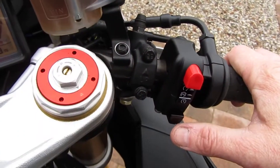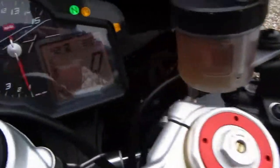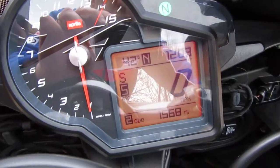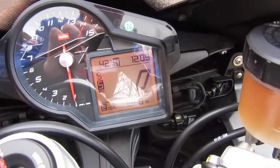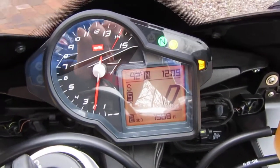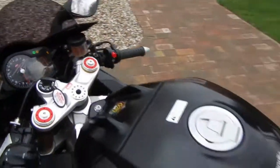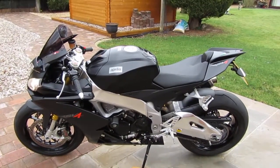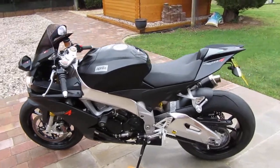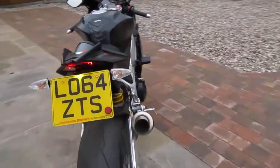And on the right hand bar here, the starter button, we'll start her up for you, and then the starter button turns into a button which enables us to change from sport mode to track mode to wet mode, or rain mode. So that's what 1000 cc of V4 sounds like as it barks into life. And that nib exhaust really does make the difference.